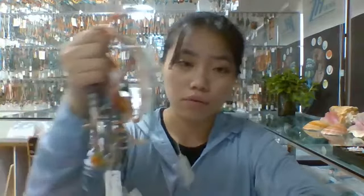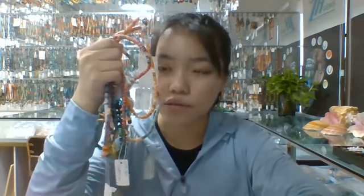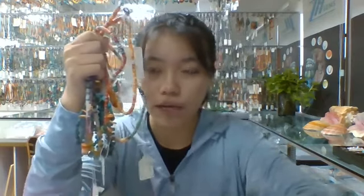Today we have this beautiful gemstone necklace, which I will show you later. If you like it, you can comment in our live broadcast below, or you can talk with our customer service agent to get the catalog for this necklace.